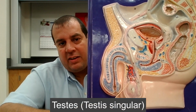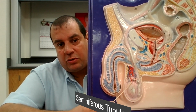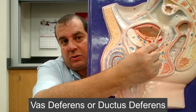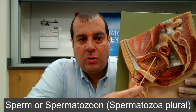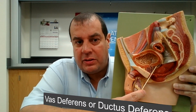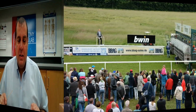So here we have the testes, with inside being the seminiferous tubules, which produce sperm, go to the rete testis, go to the efferent ductules, then to the epididymis, to the vas deferens or ductus deferens, and it ends here at the ampulla of the vas deferens. Okay, so once the sperm goes from the vas deferens to the ampulla, the sperm waits here, much like a horse waits in a stable before it takes off into a race. Okay?